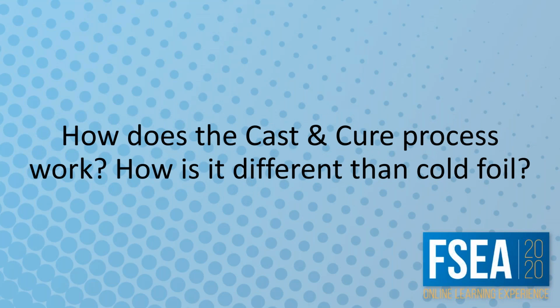And I think we'll move right into that. I'll just let you, Tim. We've touched on cast and cure, and I think a lot of our audience has an idea of cast and cure. There are people in the industry, the people that'll be watching this or are involved in the industry, but I think there are still certainly some that don't understand the process. If you can explain it real quick, and certainly how it's different than cold foil.